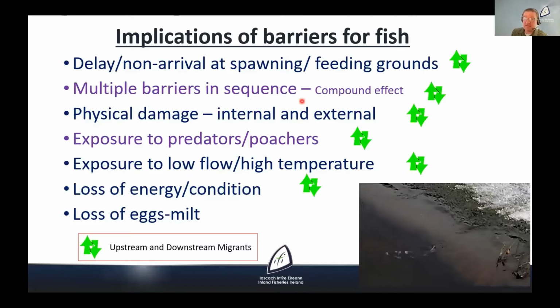That'll delay them in terms of reaching their spawning habitat. They can be physically damaged at the structure. If you ever watch a salmon, there are these wonderful videos of a salmon throwing himself at a weir or a natural waterfall. They can be badly damaged, and then they can get fungus, and they have very poor fitness. They are exposed to predators and poachers when they're stuck behind these structures or upstream of these structures. They can be exposed to high temperatures or low flows. Below a big weir or a big dam, the water temperature coming out of the dam might be significantly different from the water temperature going into the dam, and that might not be good for them.